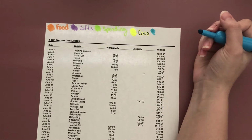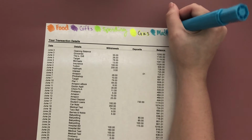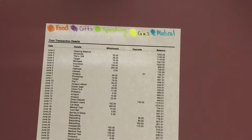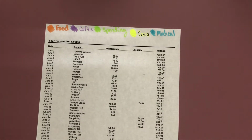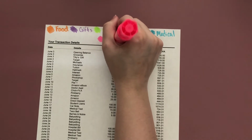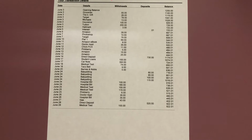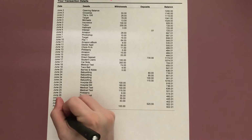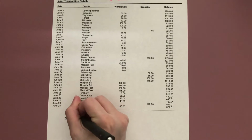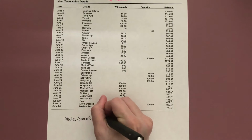Okay, so the next thing I usually spend on monthly is medical, whether it's copays or tests. That's just something I spend on because of my health. And then the last thing, I usually spend on takeout. Now, obviously, that is not all the categories. I'm going to move down here, but just know there may be more. You may have fewer expenses. You may have movies or concerts, or just any other way of entertainment.